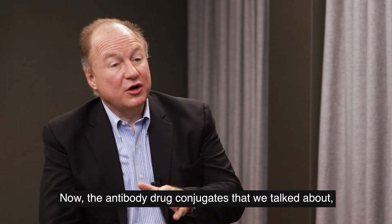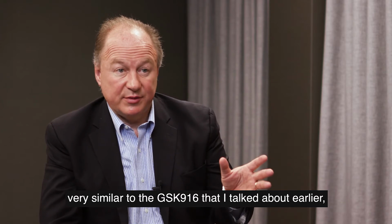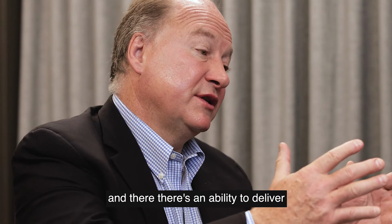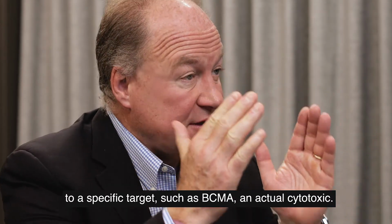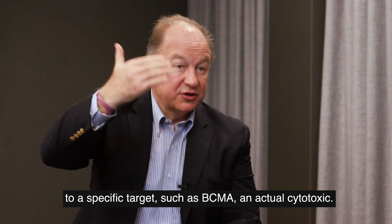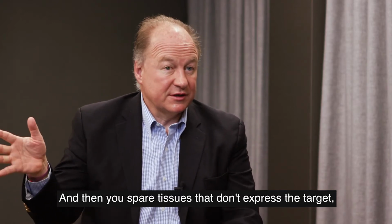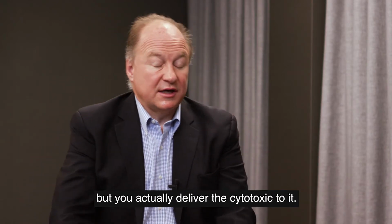Now, the antibody drug conjugates that we talked about are very similar to the GSK916 that I talked about earlier. And there's an ability to deliver to a specific target, such as BCMA, an actual cytotoxic. And then you spare tissues that don't express the target, but you actually deliver the cytotoxic to it.